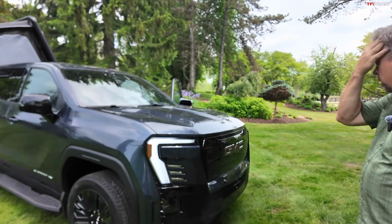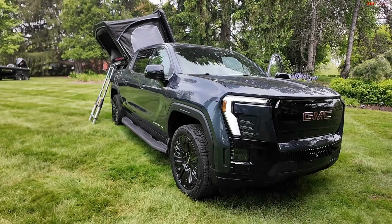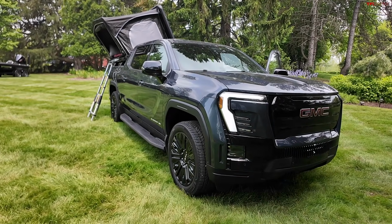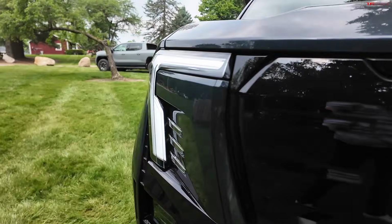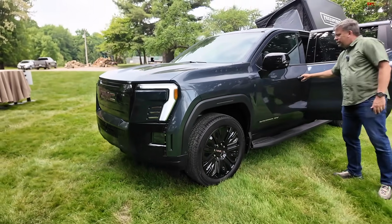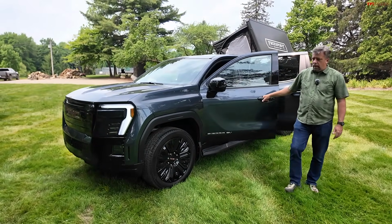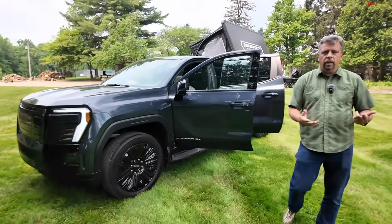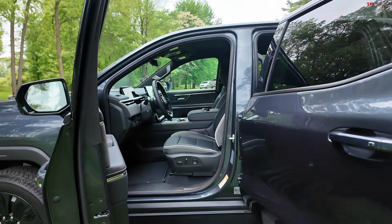So the standard range GMC EV Elevation has a starting price of around $62,500 before destination, and the destination charge is $2,095. So if you add that in, you're pushing closer to 65. But $65,000 for an all-wheel drive, fairly premium truck with around 400 miles of driving range, I think it's a really great deal. And I'm glad GMC is doing this, offering more choices and more affordable choices also.